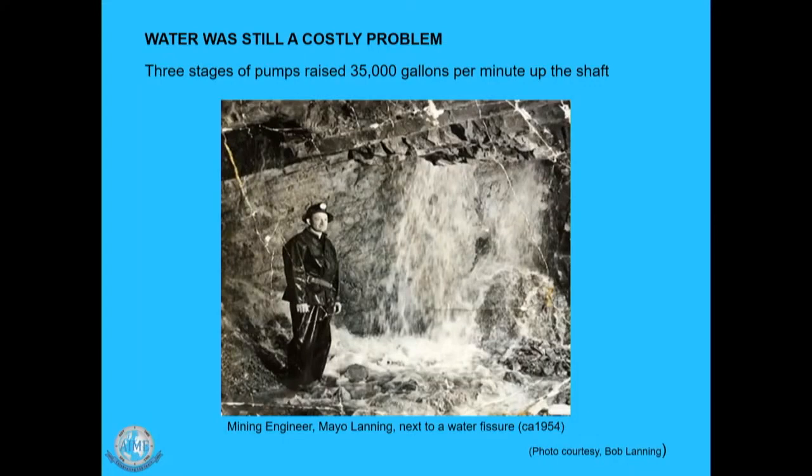This is a picture of one of the mine foremen at Friedensville Mine, and it shows you the extent of the water in some areas. It really was almost like a karst operation with water just coming in by the buckets. And as they got down, they deepened the mine in the 1970s. They got down to about 2,200 feet, and when they got there, they were pumping 35,000 gallons of water a minute. Just an amazing feat.